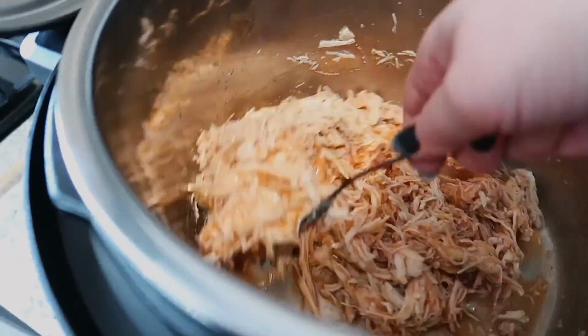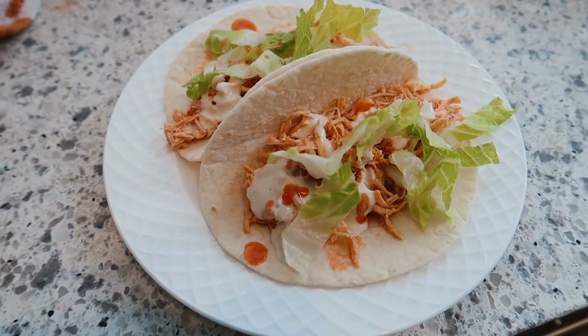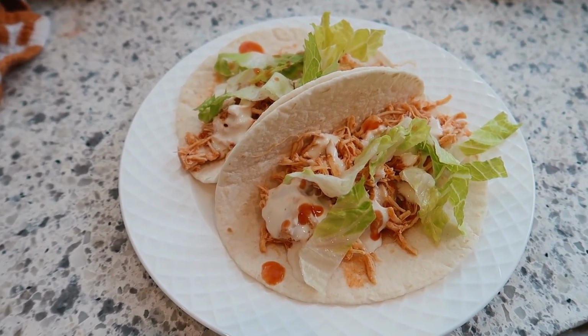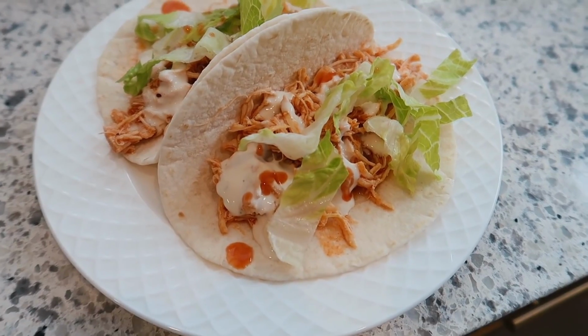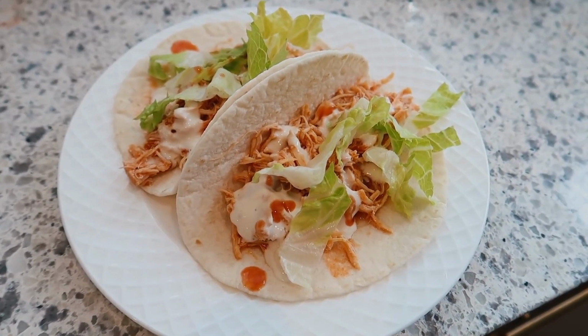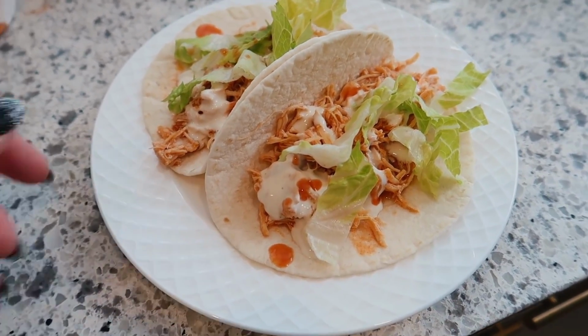All right, so here's how these wraps turned out. Adam says they're more like tacos, but whatever. I mean, you could put it in a big tortilla and do a wrap, but I put the buffalo chicken on there, drizzled some ranch, some extra Frank's Red Hot, and some lettuce. Like I said, you could put other things on these. I think green onion would be good, chopped tomatoes, blue cheese if you like it, otherwise regular cheese, but yeah, super easy.